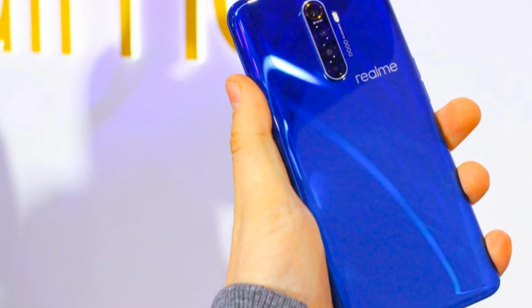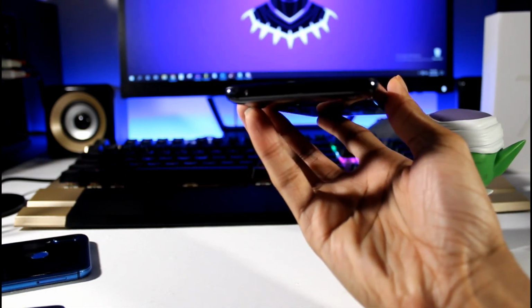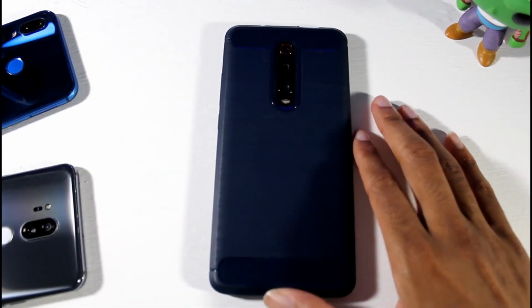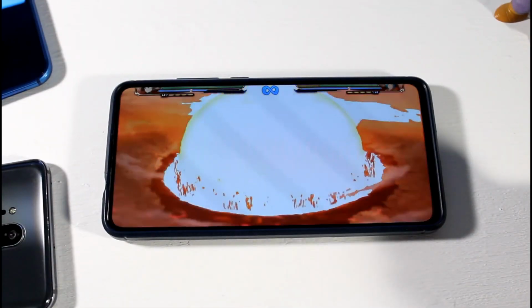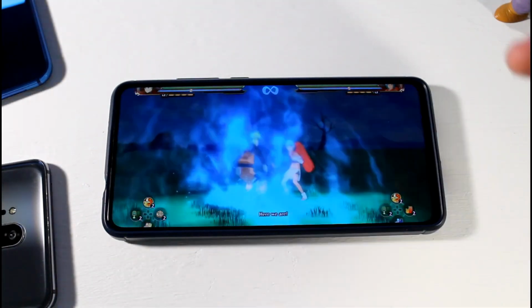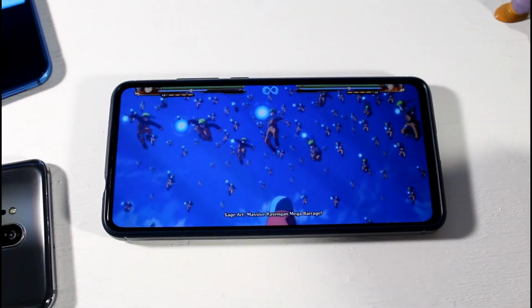Next is the Mi 9T. So this phone is a beast, and it's just really nice. I use it as my backup phone to my main phone, and it's just so nice. Front and glass back design, aluminum frame. You have an AMOLED display. It is a 6.39-inch display, 1080 by 2340, 403 for the PPI. So you do have Android 9.